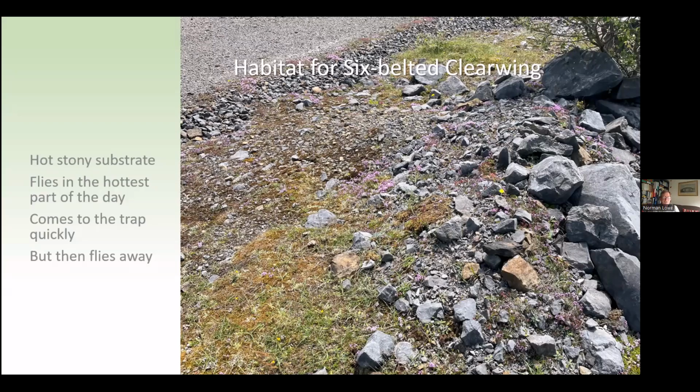The other thing that books don't tell you is it comes to the trap all right very quickly. Yes, it does, but it doesn't go into the trap. So you've got to be watching the trap to see them flying in and buzzing away again. They come to the trap, get bored very quickly and fly away. So if you put out a trap and come back hoping to be full of six-belted clearwings, you're probably going to be disappointed.